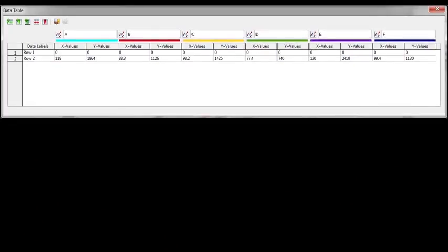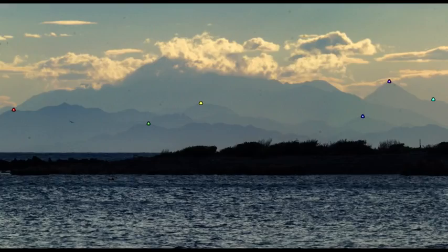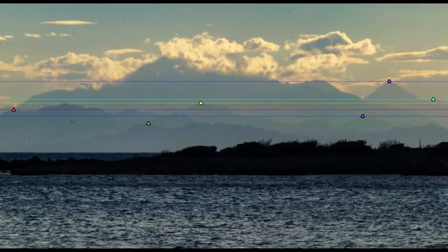Once again, I'm going to enter the heights of the peaks and the distance from the camera into a graph. Now I go back to the photo and make a horizontal line at the height of each peak, color coded of course.